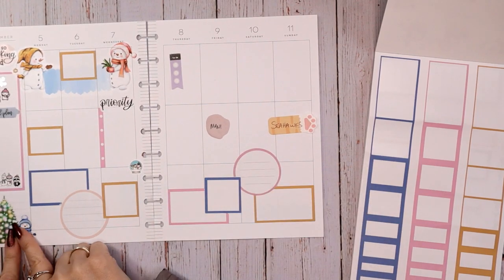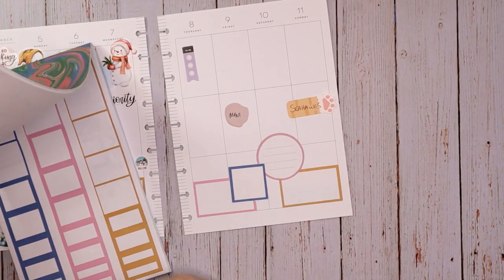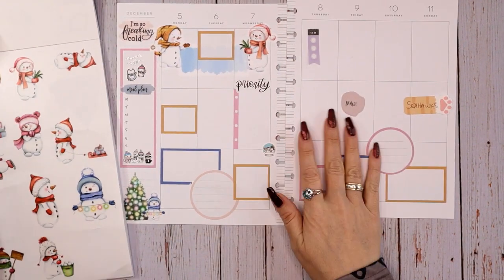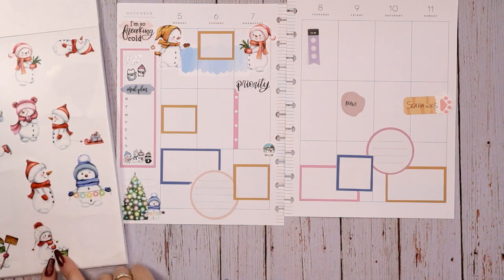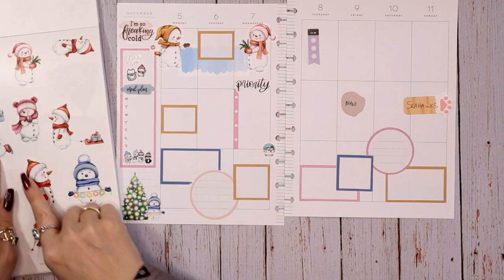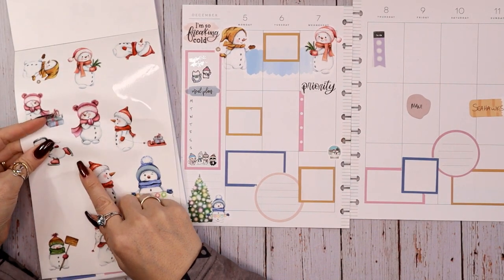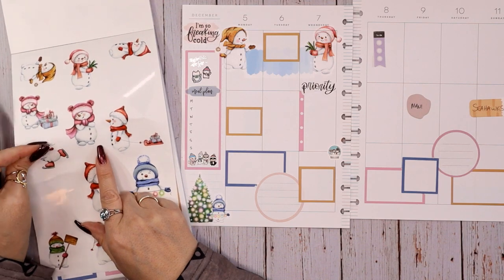So I definitely want to tuck a snowman in here. Since the snowmen are a little bigger, I feel like I have to find places for them early. So let's pick one that we don't have. Like this guy matches this guy. I like this guy grabbing the snow. Oh, look at this guy, ice skating. Sorry, I'm off camera. Fun in the snow, definitely. We don't have him anywhere.